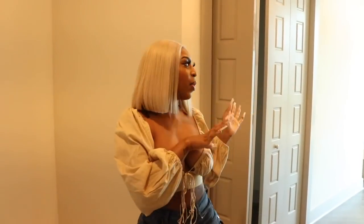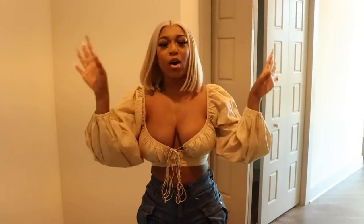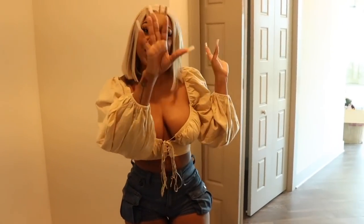Hey y'all, so y'all was asking me for an apartment tour. Now my apartment is not furnished, I just moved in not too long ago. So y'all just gonna see what it looks like right now compared to when it's fully furnished. I'm gonna put on a whole show for y'all. So this is just the initial tour.